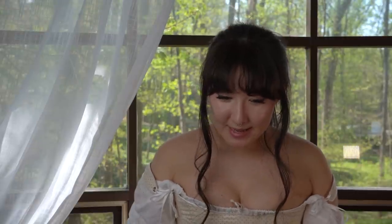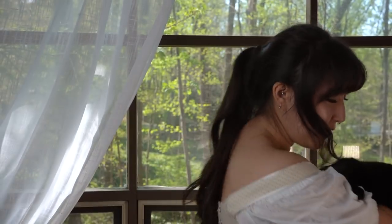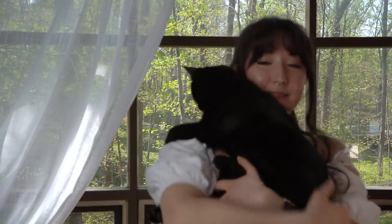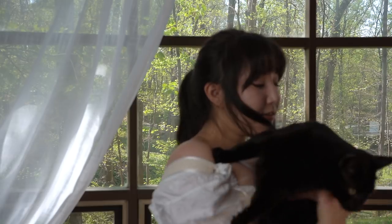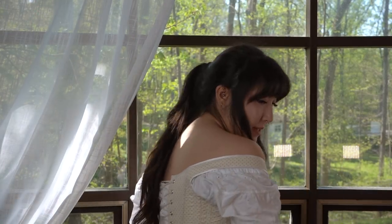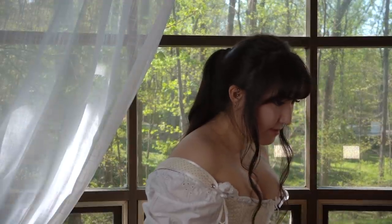Baby bat, come here. Oh, you're just gonna lay on the ground? Oh. Are you all right? Oh, can you say hi? No? What if I put you on the window here? Is that okay? Yeah? Good jump.